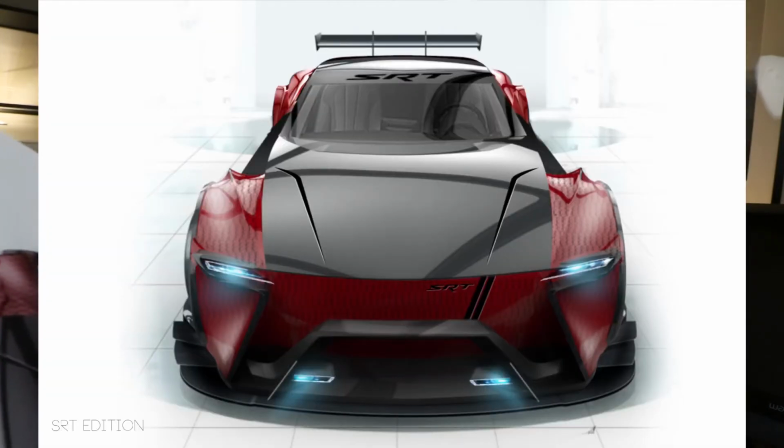I like this shot. This was the SRT version of the car that I did. This was mostly data rendered out on the computer, and then I did a little bit of Photoshop on top of it to try to make it look a little more visually impactful. I'd probably do many things differently now, but it's okay.